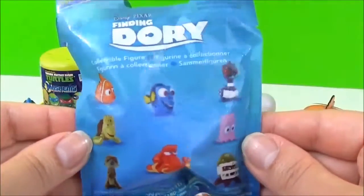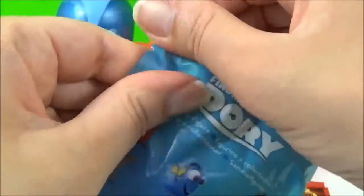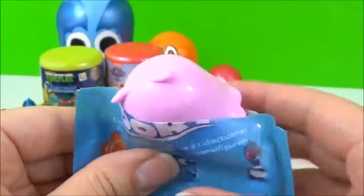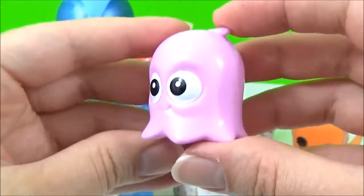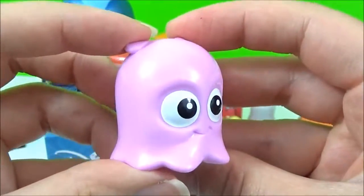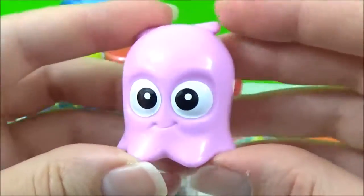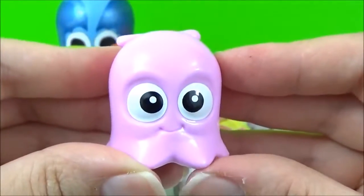The next prize I'm going to open is this Finding Dory blind bag. I wonder which one we'll get. We got Pearl! Oh my goodness, how cute! So big! That is adorable! Look at those big eyes!